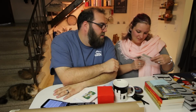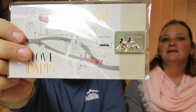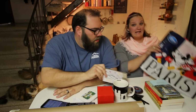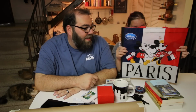It says, meet me in Paris. It has Mickey and Minnie. So that's awesome. I don't know if that's going to show up at all. Put it up on my face maybe? Huh? Maybe? I don't know. And it's also attached to a postcard that says, I love Paris. And it has a whole bunch of the different things about Paris. And this, a Disney store, Paris, reusable shopping bag.